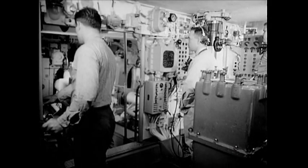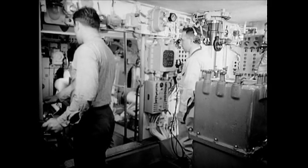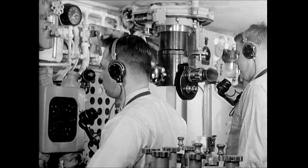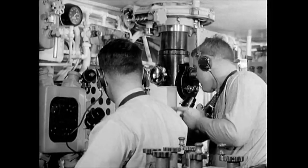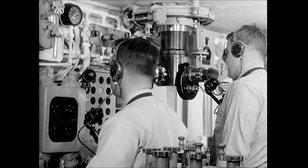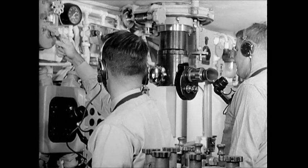Looks like a lot of crew for something that's almost fully automatic, doesn't it? But remember, all they're doing is reading dials and turning switches. That's quite a change from lifting and ramming projectiles. But let's take a look inside the gun compartment and see what happens as a result of all the dial reading and switch switching.